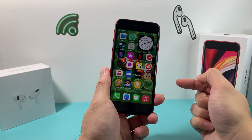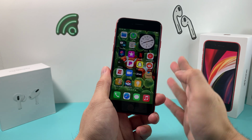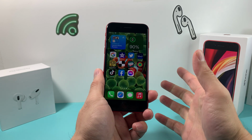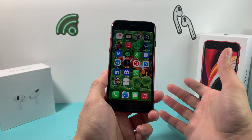So kind of bringing it back, is the iPhone SE 2020 edition worth it going into 2023? Well, it's definitely worth it, and for a couple reasons here. First thing is that it still delivers great performance and speed because of those 3 gigs of RAM and that A13 Bionic chip. You're not too far away from the speed that you get on the newer phones.